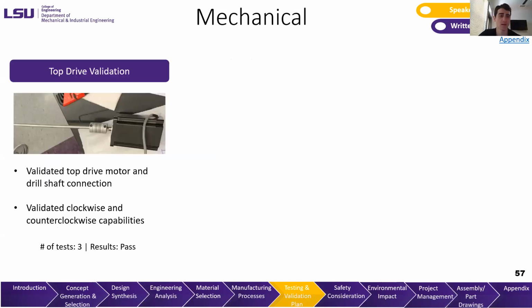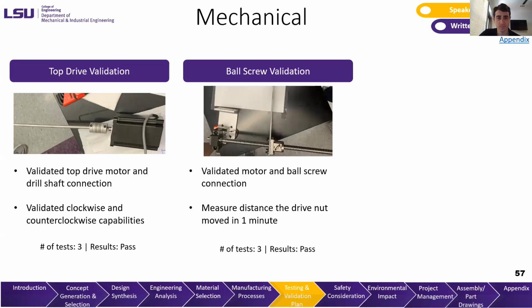So looking at some mechanical components, we did validate the top drive motor and drill shaft connection. And we did this by rotating the drill shaft both counterclockwise and clockwise. And we did this for 3 tests.